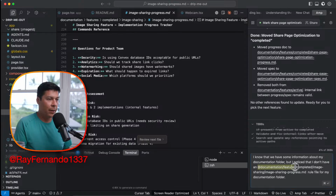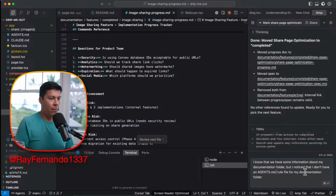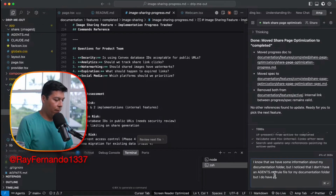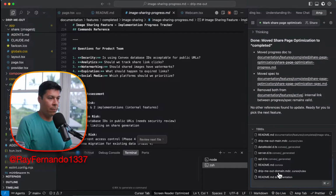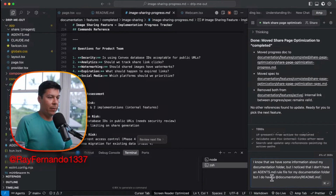But I notice I don't have an Agents.md file. I think this is what it is. Agents... row file for my documentation folder, but I do have a README. So the README is in the documentation features, I think. No, is it completed features? This one's in documentation README. Where is it? Huh. Oh yeah, here we go. But I do have a documentation README.